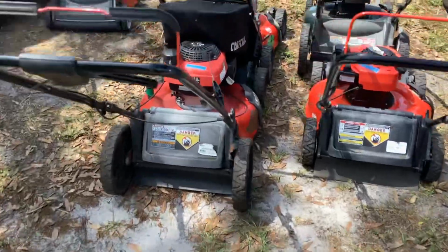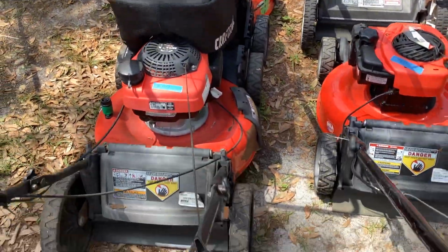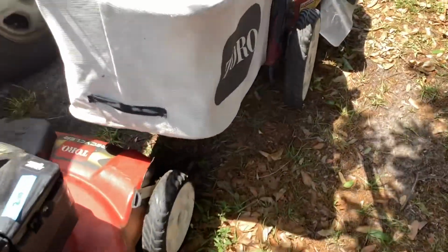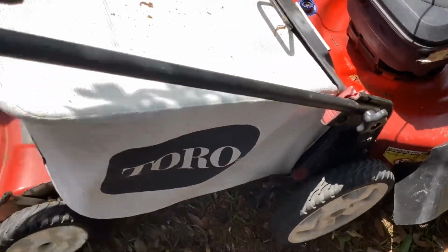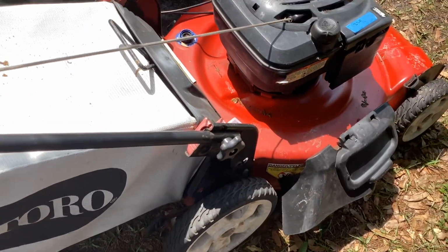This is what I got. I went ahead and advertised a couple of Turos. I'm all over the place today. 220 on the Turo with the bag, 200 without bags. We just did videos on these this week.